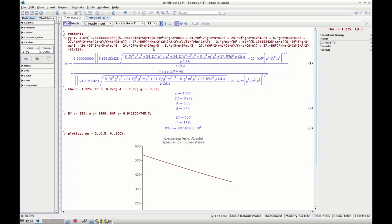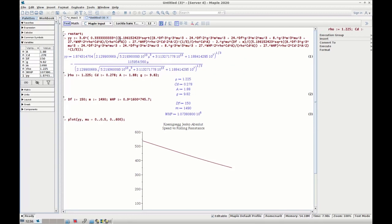But we have this computational program, and then you just have to put in the numerical numbers that you get, like the air density, drag coefficient from Koenigsegg, frontal area, gravity in Sweden 9.82, or somewhere else should probably be lower, like 9.79 in Mexico or something. And then downforce, mass including driver and fuel, and then wheel horsepower, which I believe Koenigsegg can achieve 90% or more. So let's just see what happens. So I put in the numbers, and then the equation will return something that looks like this, which is a function of mu, the frictional coefficient, and then let's just plot it.